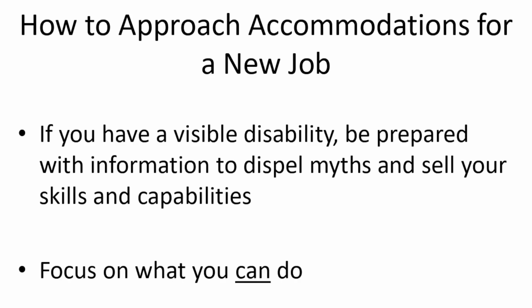If you have a visible disability, or if you're going to disclose the fact that you have a disability that's not visible, be prepared with information to dispel myths and sell your skills and capabilities. And my approach is always very positive. So focus on what you can do as opposed to the things that you can't do.